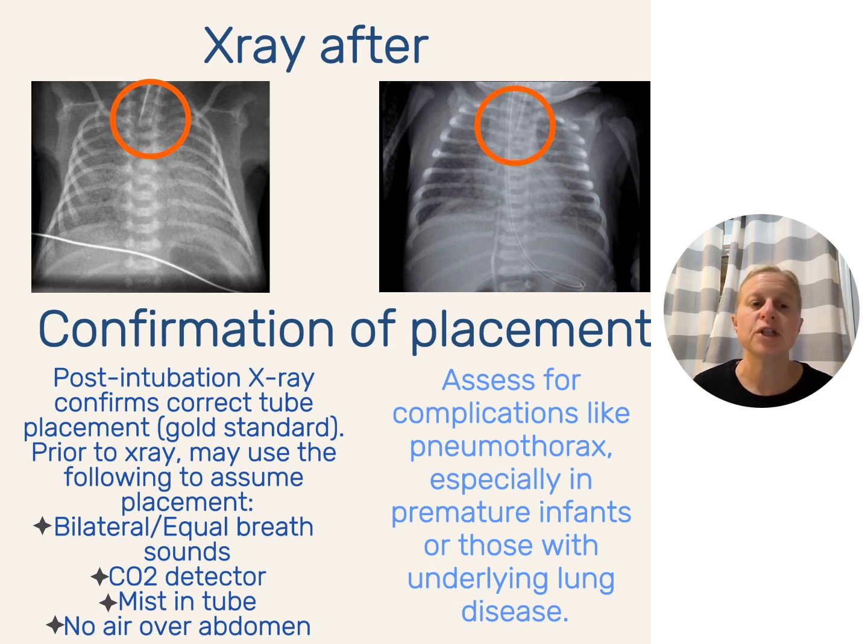If you have color change on your CO2 detector, you're most likely in the right spot. The other forms, such as bilateral and equal breath sounds, mist in the tube, no air over the abdomen, are not definitive. We may use those as we're waiting for the x-ray and say, yes, I'm seeing these, let's move forward with the x-ray, let's do the next steps, but we're not always sure that those are the right and best ones. CO2 detectors can also be late in detecting the change if your baby's cardiac output is poor.